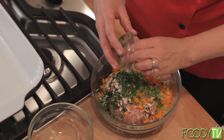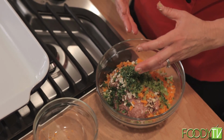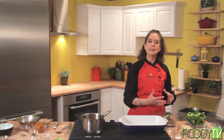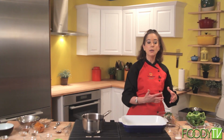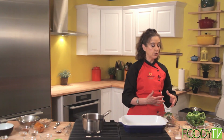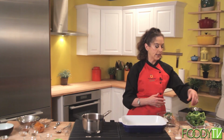So now I'm adding some chopped cilantro. And cilantro is a wonderful herb that actually is very cleansing. You can actually eat cilantro. It'll help remove some of the metal poisonings that you might pick up if you work in an environment where you're exposed to those kinds of things.